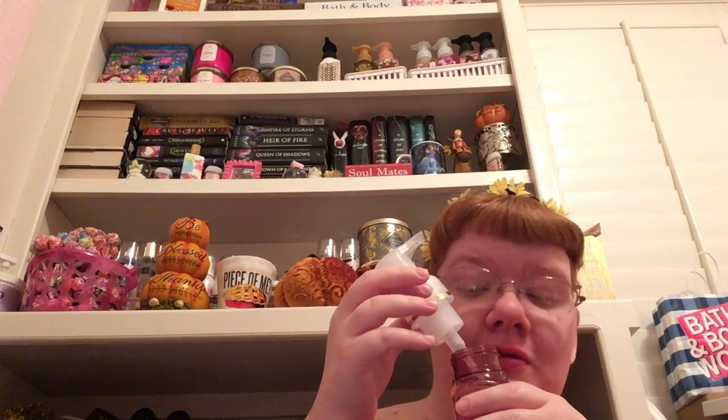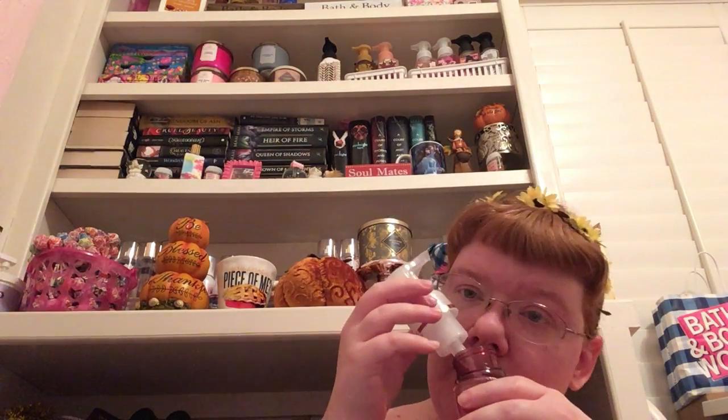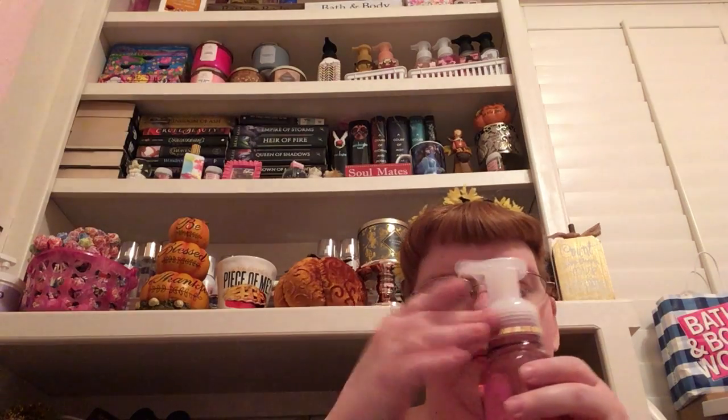Oh my goodness, this strawberry pound cake soap smells super good. Oh my goodness, that smells really, really good. Oh my heavens, that's so good. You better go out there and get some of this, girl. This is amazing. This is so good.